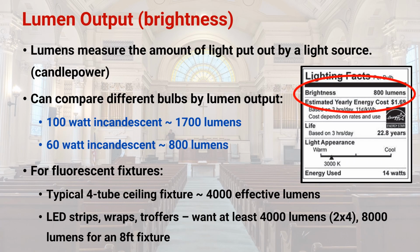So the last thing to look for, how bright is the bulb? Lumen output. So lumens measure the amount of light put out by a light source. We used to call it candle power. Unfortunately, you'll have to write down a number again or learn the numbers, but you can compare different bulbs by their lumen output. So if you like 100 watt incandescent bulbs for the light level, that's about 1700 lumens. If you like 60 watt incandescent bulbs, those are about 800 lumens.